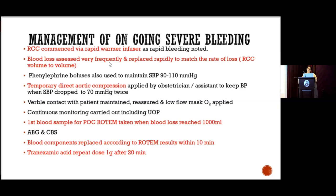So we needed temporary direct aortic compression by the obstetrician until we filled up the vascular compartment for a few minutes. That was done twice during surgery to maintain the blood pressure at least above 80. And during surgery, we were talking to the patient and reassuring her, and we gave her oxygen by low flow mask to improve the oxygen delivery.